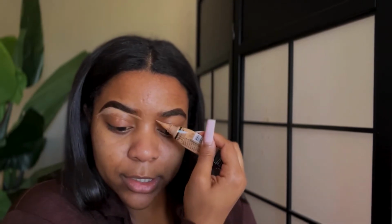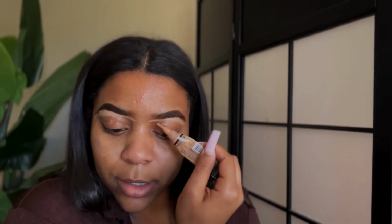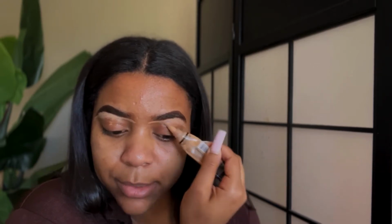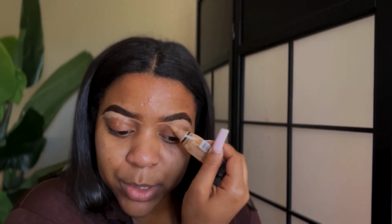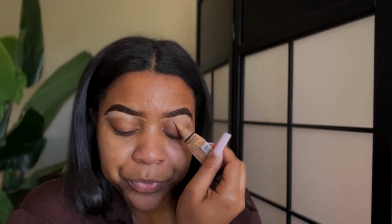But over the past couple of years, I feel like my skin has gone into more of a dry-in-certain-places stage versus all over, and then even sometimes oily in certain places, but it just depends. Like, I'm someone who never used to use setting powders on the face or anything like that, and now I do.